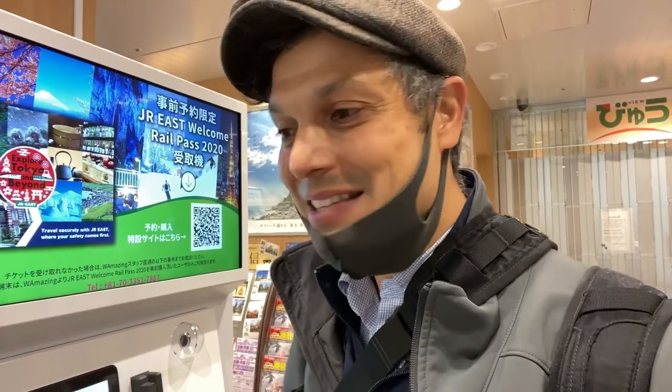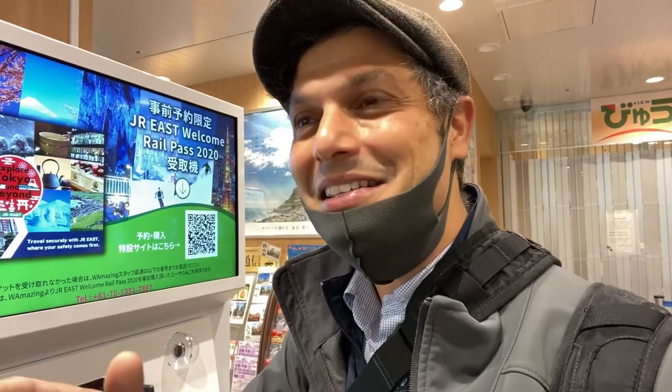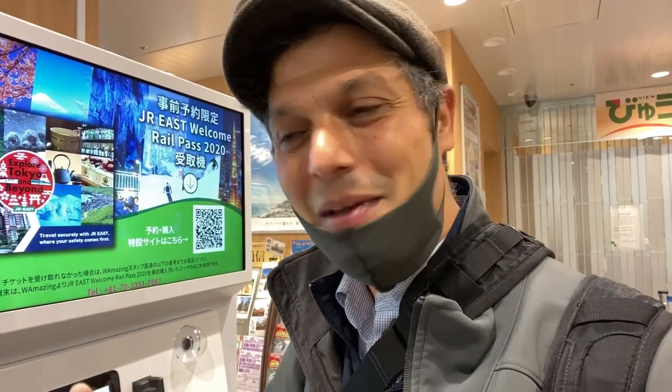If you have family, children living in Japan, share this information with them. Let them know that this pass exists, because I realize that Japan Rail has sold quite a bit of these passes, and I think that if we can get more people to buy this pass, they're going to start to make more passes for residents of Japan, not just international tourists. That's awesome. So I definitely want to get the word out to as many people as possible that this pass exists. Once again, I got the pass out of here.